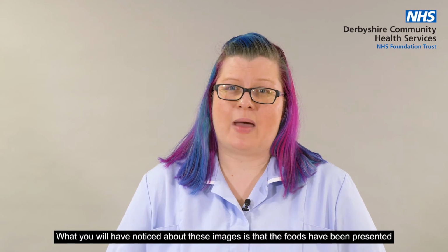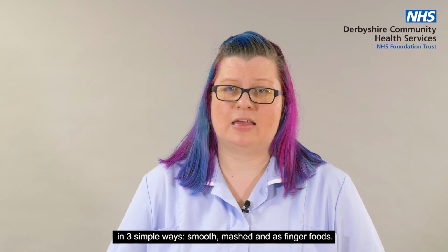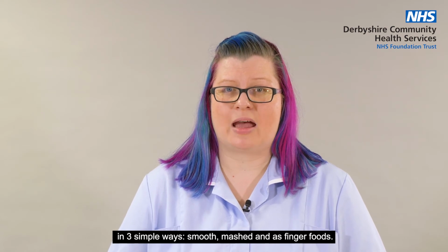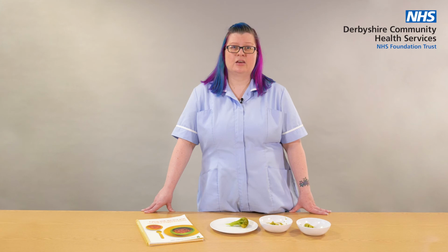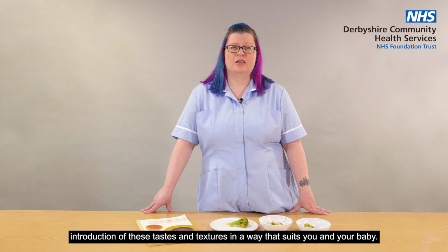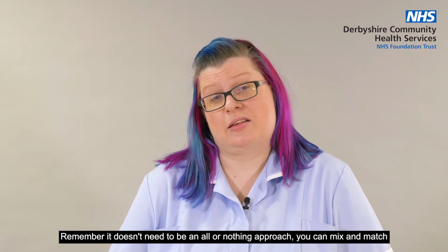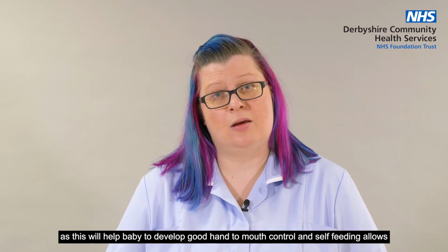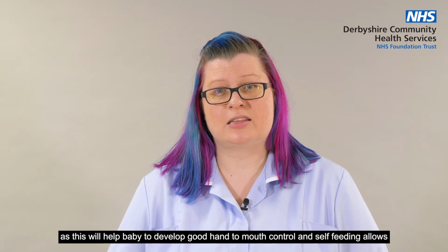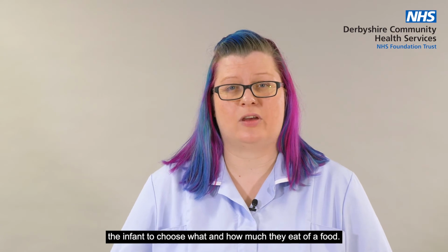What you'll have noticed about these images is that the foods have been presented in 3 simple ways: smooth, mashed and as finger foods. Each of the foods suggested can be offered in all 3 ways, so you can approach introduction of these tastes and textures in a way that suits you and your baby. Remember, it doesn't need to be an all or nothing approach. You can mix and match, as this will help baby to develop good hand-to-mouth control, and self-feeding allows the infant to choose what and how much they eat of a food.